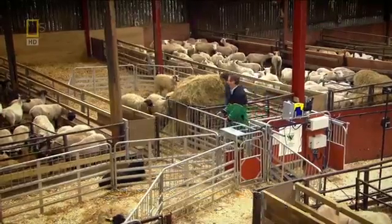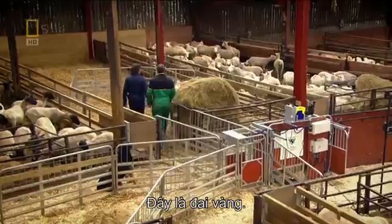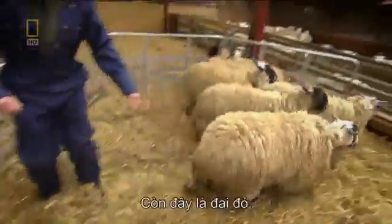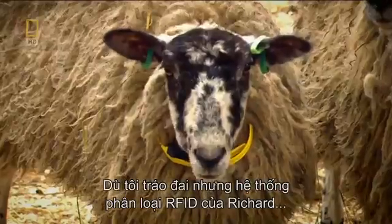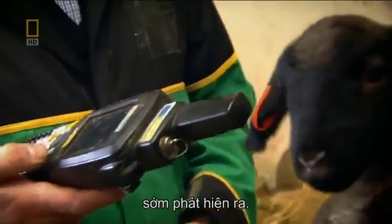Okay, so we're looking for a red collar and a yellow collar in here. Oh, I can see the yellow one already. That's the yellow collar. Yellow collar here, and the red one. Despite me mixing up the collars, Richard's RFID sheep sorting system soon saw through my cheating.